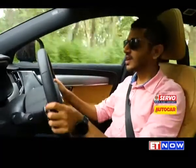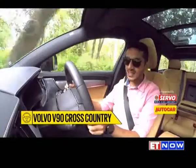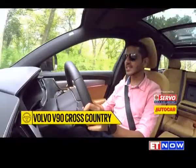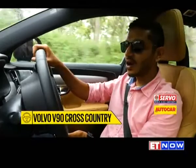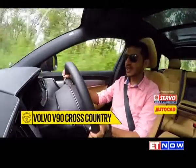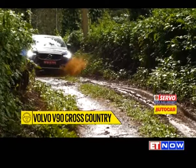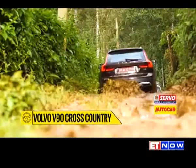Now the Cross Country variants have actually done really well for Volvo here in India. In fact, the S60 Cross Country now outsells the standard S60 sedan by a big margin. What you get in essence is something halfway between a regular sedan or hatchback and a full-on SUV. You get a bit more rugged looks and also a little bit more practicality. But let's face it, these cars will only get a taste of the rough stuff once in a blue moon, right?